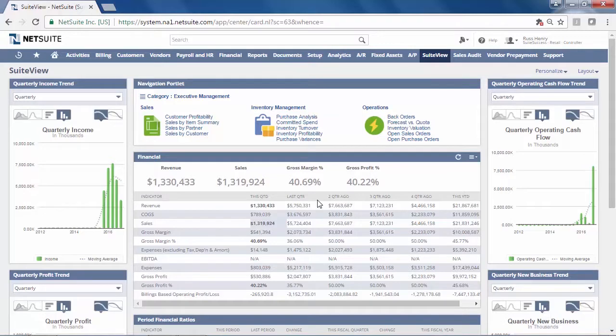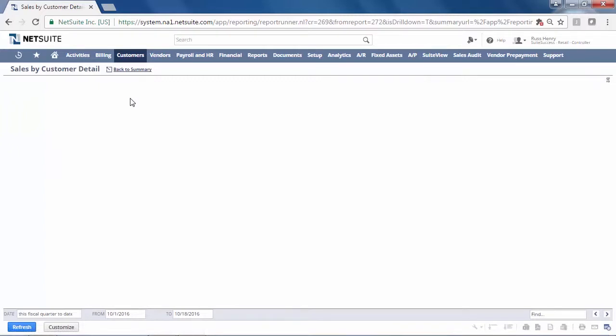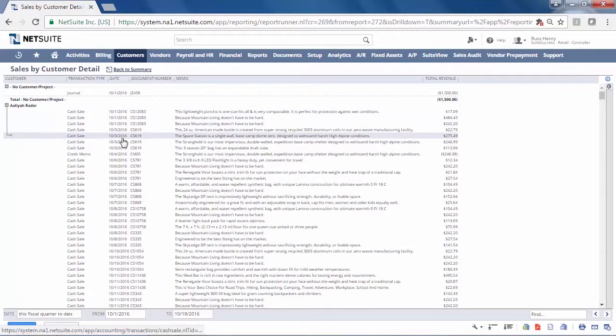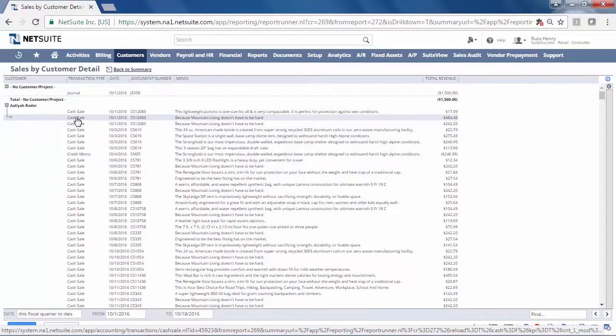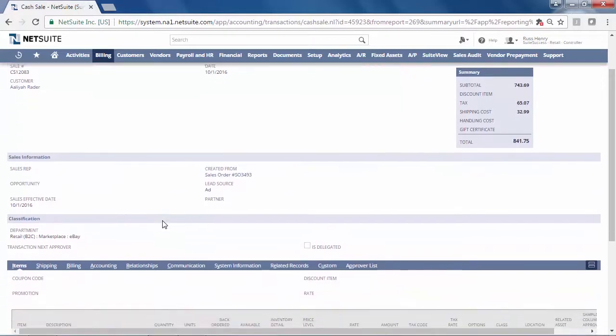With a few clicks of a mouse, I can drill directly from a quarterly sales number to a summary level sales report filtered by customer, to the details of those customer transactions, and ultimately drilling directly into a specific transaction. Within this transaction screen, we can also drill back to the customer record, as well as any other related transactions, or we can view more details about this transaction.